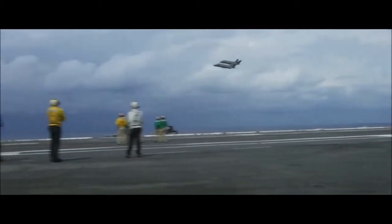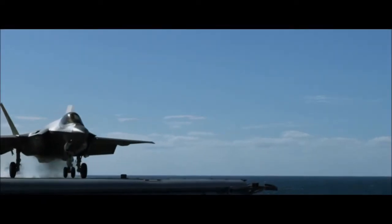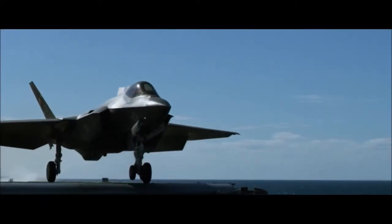It's not what the aircraft do that makes you proud anymore. It's how the team works. It's how the team adapts and overcomes. It's neat to watch the aircraft do what they do.